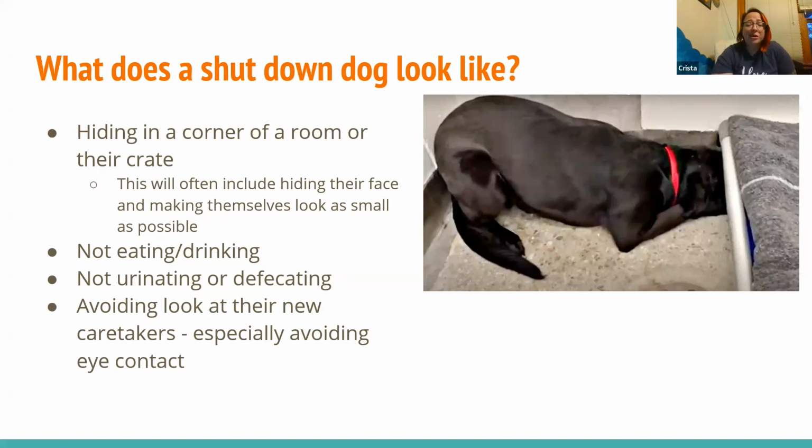They also may avoid looking at you, their new caretaker, especially avoiding eye contact, because eye contact in the dog behavior world is very scary and intimidating. So they're trying to be as least intimidating as possible. Like, I swear I'm just trying to be invisible and I'm not a threat. Please don't hurt me.